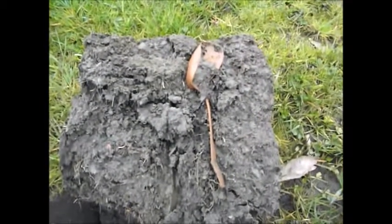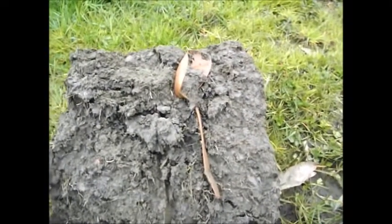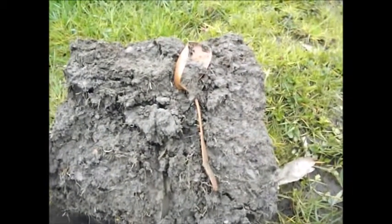I've just dug a spoon up. I don't know whether it's a very old spoon, obviously made out of copper, about 5 inches deep. Just thought I'd quickly share that with you before I try and go for a hot drink. See you in a bit.